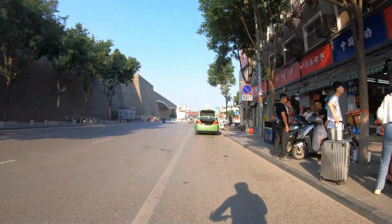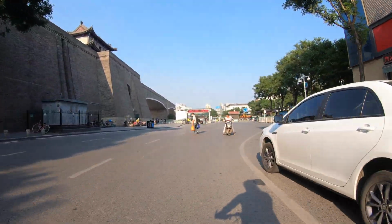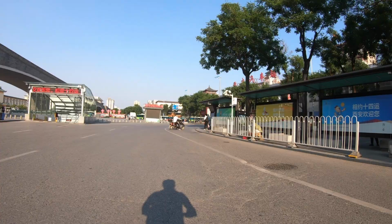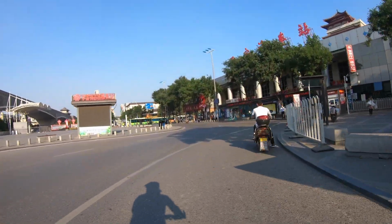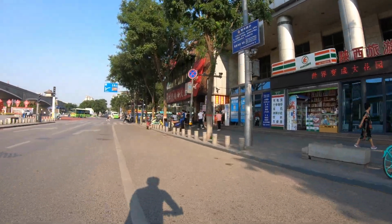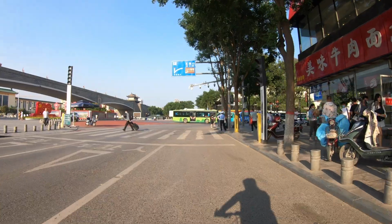Right, just coming towards the old train station in Xi'an. When I got here, this was the main train station. When I first came, it was quite notorious, full of sketchy people, like typical train stations. To be honest, now it's kind of quiet. They opened the high-speed rail in Xi'an, in the north train station, which is like an airport. It's amazing.